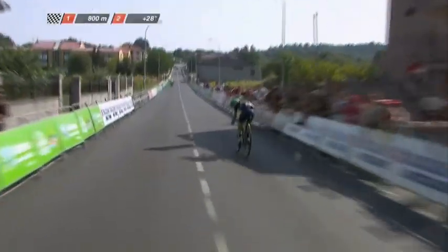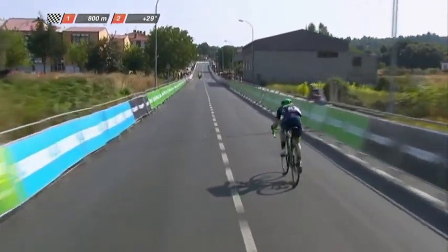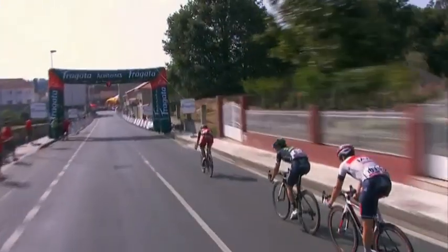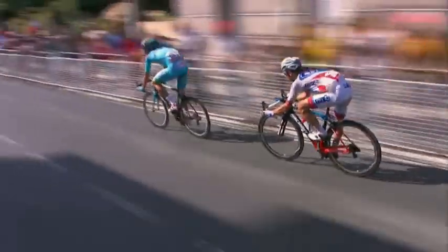It doesn't really matter now, I don't think, what Ben Hermans and the rest of them can do, because that attack by Simon Yates was big enough, I think, for him to hold on all the way to the finish line. Hermans, though, is dangerous, but I think that gap has grown too far. That's a big gap now, and it's a remarkable ride by Simon Yates, and hats off to him to have done that in such a short distance after what is clearly a very hard stage.